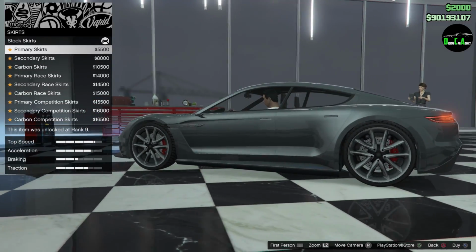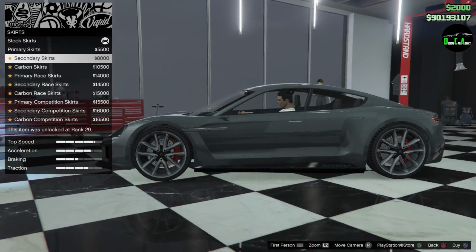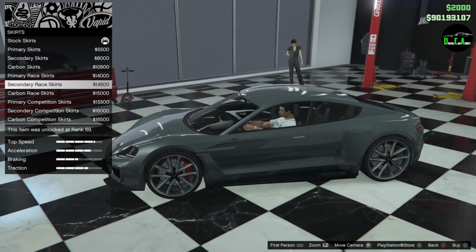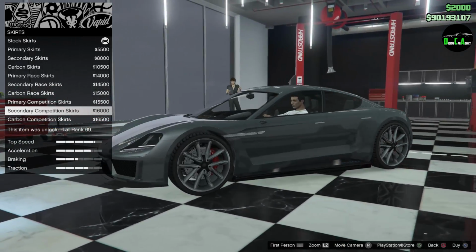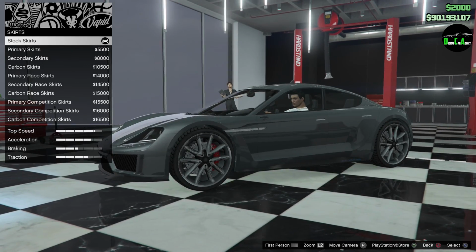Skirts. Okay, so we got primary. Huh. Okay. That's interesting. That's a really low skirt. Carbon. No rush at all. Primary race skirts. Secondary carbon. Primary competition skirts. Secondary carbon. Okay, so it's pretty much just adding an extension piece.